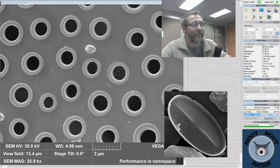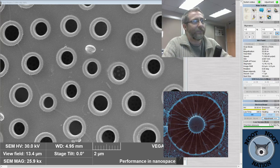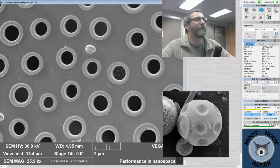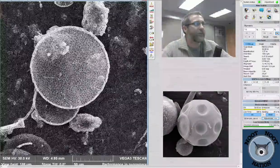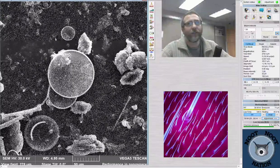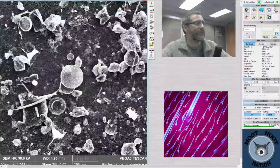Okay, this one I know is Cassinodiscus porphyratus. Is it porphyratus or porphyrata? Anyway, pretty cool little diatom that we zoomed in on for a bit there. I'm gonna jump the beam intensity back up to 10 so I can kind of see and move around relatively quickly.